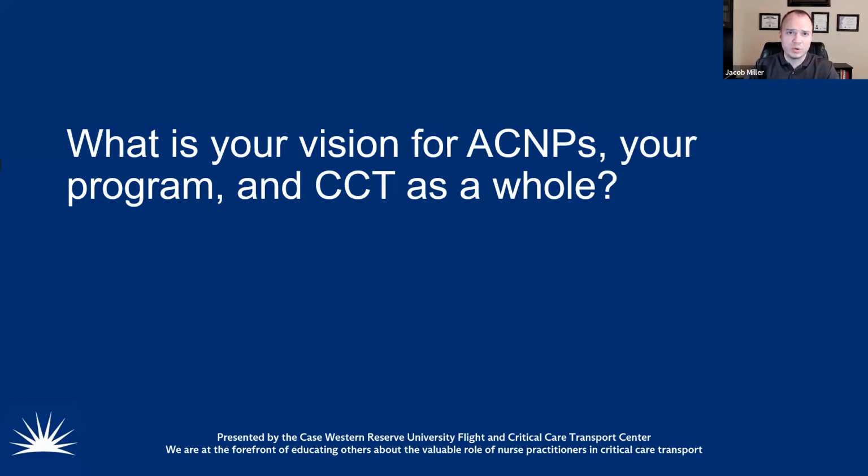Some hospitals, for better or worse, are holding on to patients longer. I don't know if it's because they think they have resources that they don't, but some of these patients are staying longer at outside hospitals and probably should have been transferred sooner. Some hospitals recognize they don't have the resources, but the patient is just that sick. So we're seeing this acuity, patients who need to get moved and are potentially very dynamic in transport. And that's where I think the value of the ACNP is.